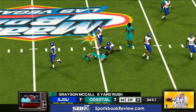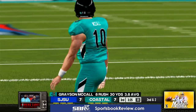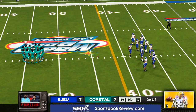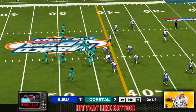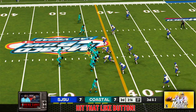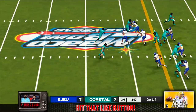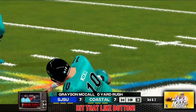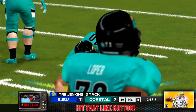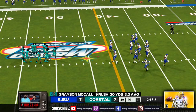And down he goes at the 44-yard line. That's a gain of 8 on the play. That makes it second and 2. He fights forward to about the 43. It's third down, and they're about 2 yards shy of the sticks.